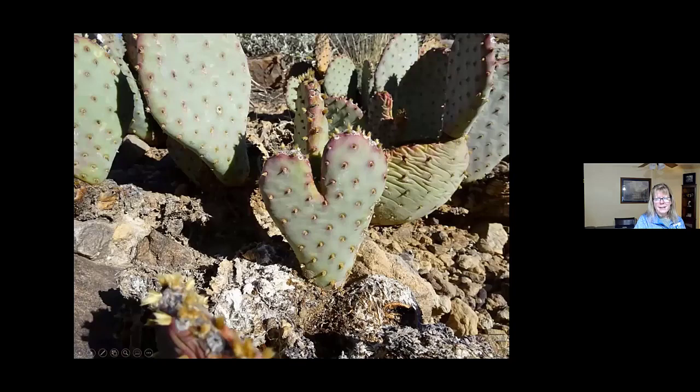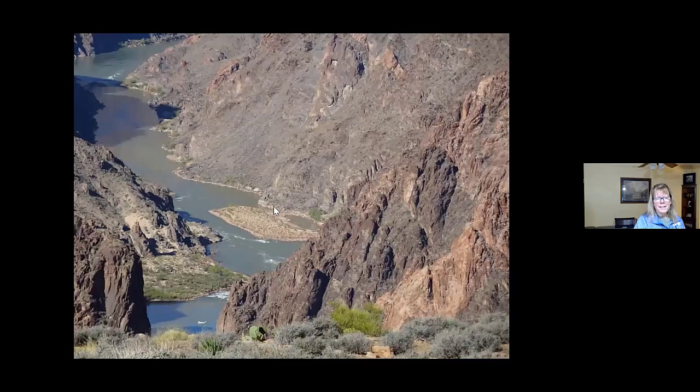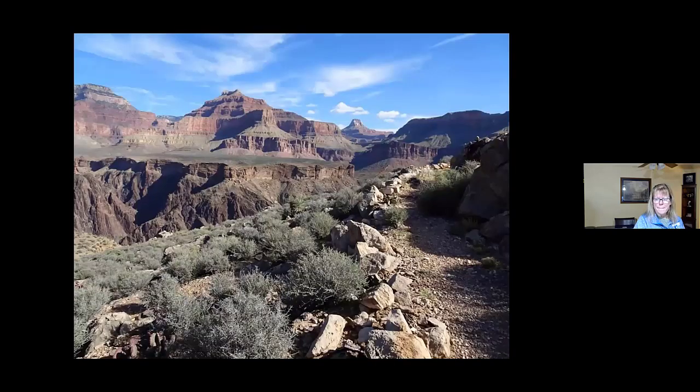Some more cactus along the way. And we spotted the Colorado River again. It's hard not to. And we spotted a rafter down here. So we did see a raft, but not when we were down at the rapids. There's another couple campsites along here, but you have to bring your water because there's either no water source or the water source is polluted with uranium.